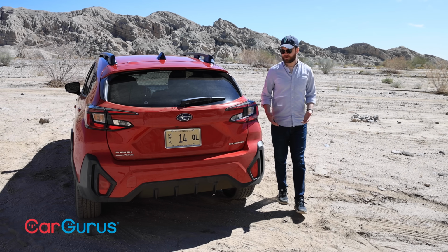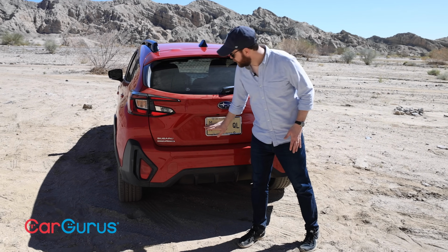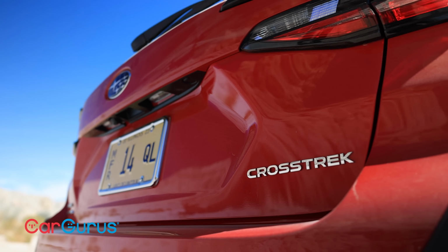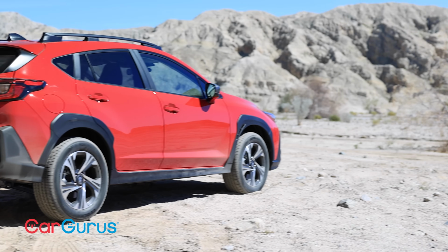Now, at the back, we still have what is clearly a Subaru design. There's a little bit of creasing in the bodywork. I actually think it looks pretty sharp here though. I think overall this is a good looking vehicle.